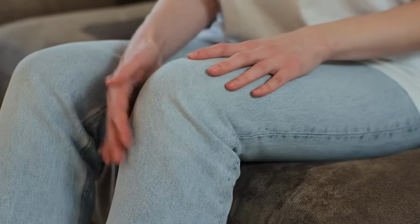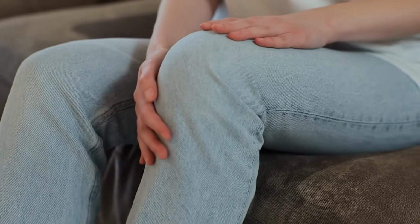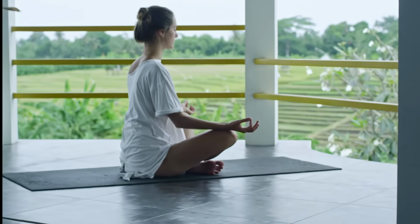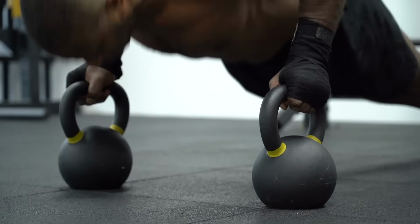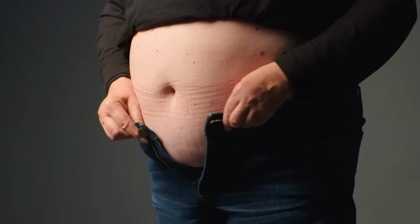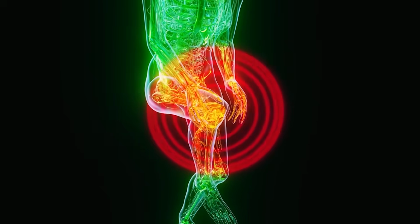Exercise is another important factor. While it might seem counterintuitive for those with joint pain to be active, gentle, low-impact exercises like swimming, walking, or yoga can actually help reduce stiffness and improve mobility. These activities strengthen the muscles around the joints, making them more stable and less prone to injury. Regular exercise also helps with weight management, which reduces the strain on weight-bearing joints, such as the knees and hips. Losing excess weight can significantly alleviate pressure on these joints and decrease arthritis-related pain.